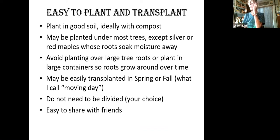Do not try planting them around silver or red maples, because those trees have shallow roots, and whenever you water, all the silver and red maples will take that moisture right away. They'll soak up the moisture and take it away from your hostas. So don't put them by silver or red maples. Avoid planting them over large tree roots, okay?